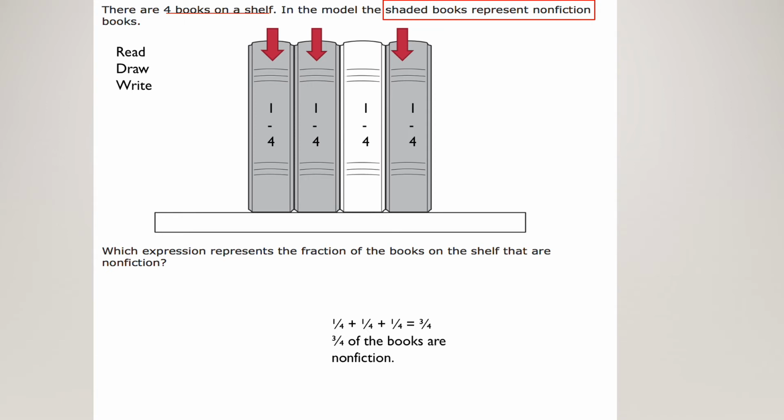Are you following along, and did you get the same answer? Let's go ahead and check our actual answers. Sorry, that's kind of flashing. But we have A, 1/4 plus 1/4 plus 1/4 plus 1/4. We only have 3 of them that we're counting, not all of the 1/4, not all of the pieces, so we're not counting A.